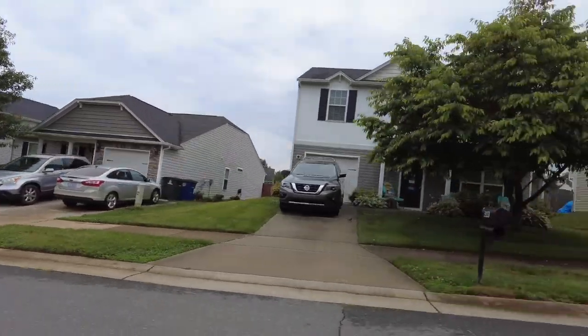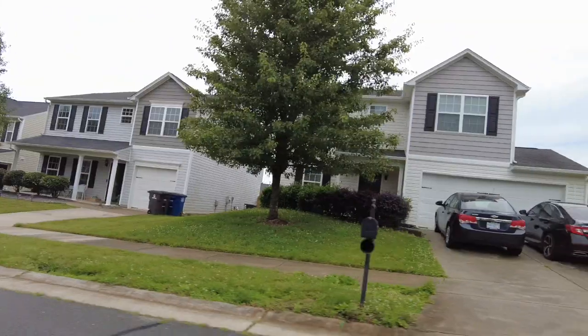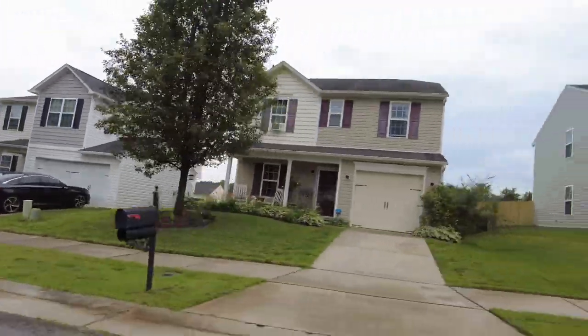Now, most of the homes inside of Old Towne Village, we're typically talking about more newer traditional style construction. We're talking about vinyl homes, brick homes, and stacked stone homes. Typically, we're looking at 2-story homes, but you do see a 1-story in there every now and then. And they do have a little bit of a flair when it comes to the architecture of these homes.